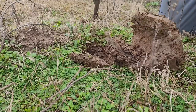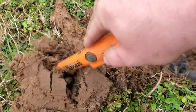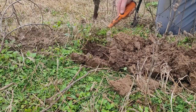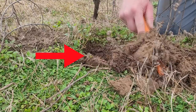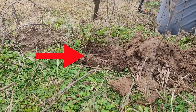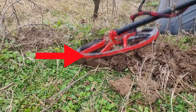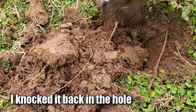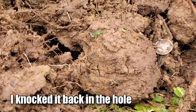All right, let's see what we got. Not in the hole. Well, I don't know where it's at. I just got a brand new pin pointer I bought off a Nugget. Oh well, let me get my detector. Okay, it's still down in the hole. It's showing to be down in here still. There it is right there. Pop that out. Look at that.